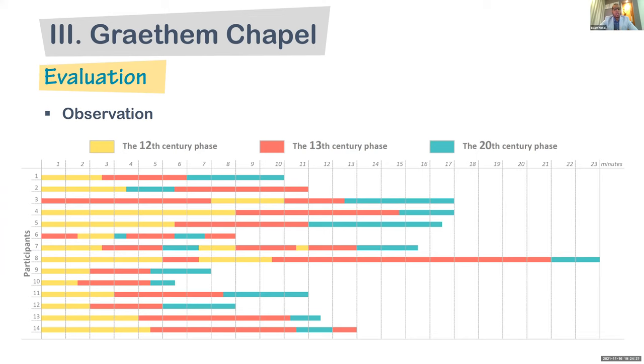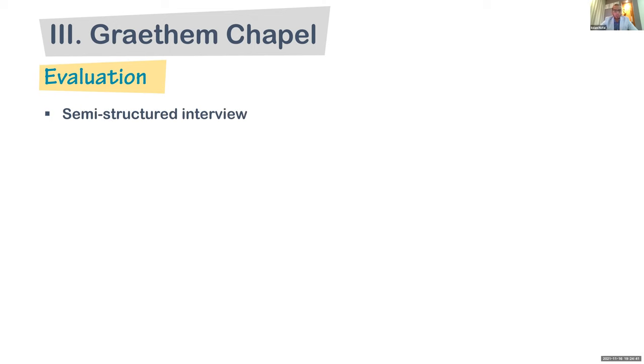And we also followed several evaluation methods. The first one was observation. So this chronological analysis shows when and for how long participants spend time interacting with each of the building phases. And then we have the semi-structured interview, and the questions focused on revealing the comprehension of the spatial transformation of the chapel over time by asking them to describe the differences between the building phases in terms of space, dimensions, colors, and lighting as well.